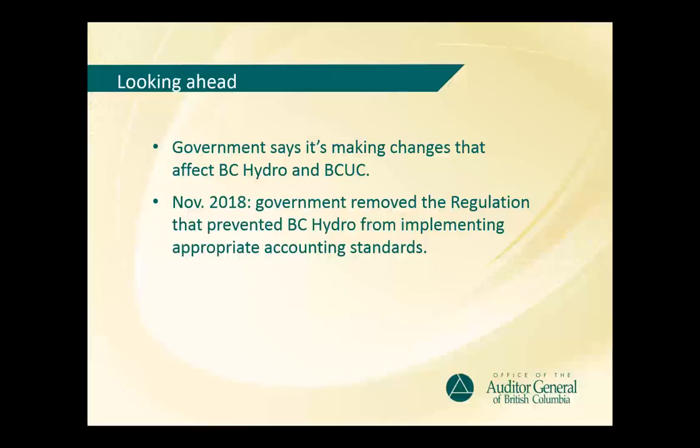Looking ahead, government has said it's making changes that affect BC Hydro and BCUC. In November 2018, government removed the regulation that prevented BC Hydro from implementing appropriate accounting standards. It has also said that it is removing some of the directions to BCUC and that more changes are on the way. Next year, we will become BC Hydro's financial statement auditor.